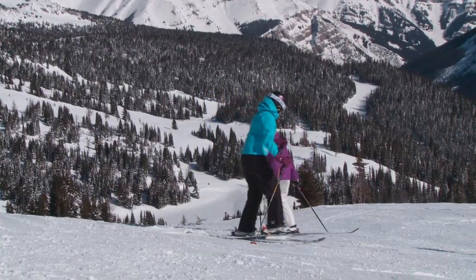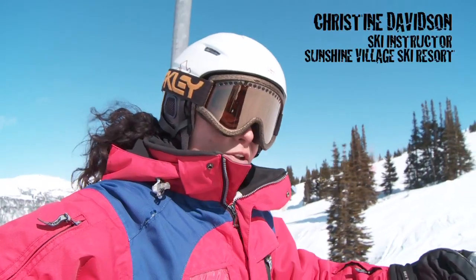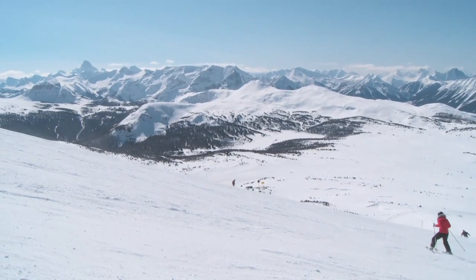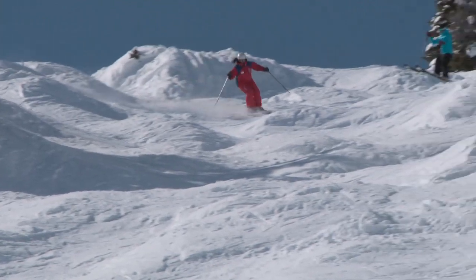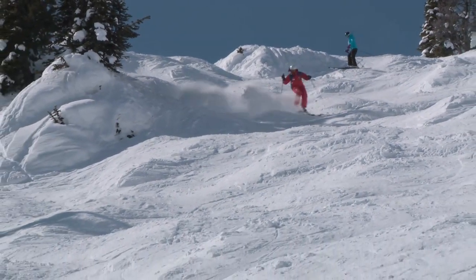Most of our resort is above the tree line, which makes for incredible views. So our snow stays that perfect light and dry throughout the season. You're gonna find everything from your easy green groomers all the way to lift accessible backcountry. And that's called Delirium Dive in Wild West, where you actually need avalanche skills.